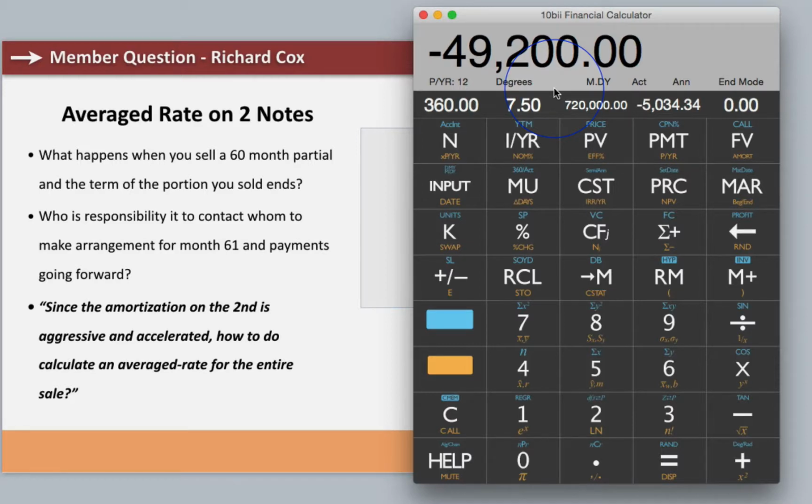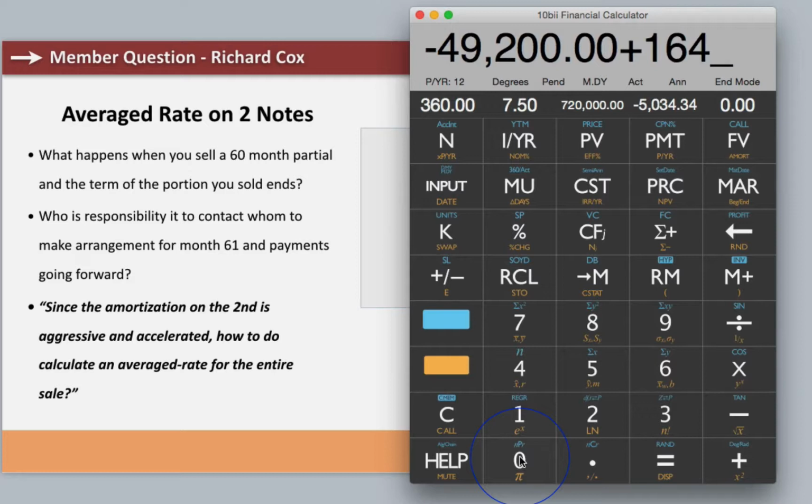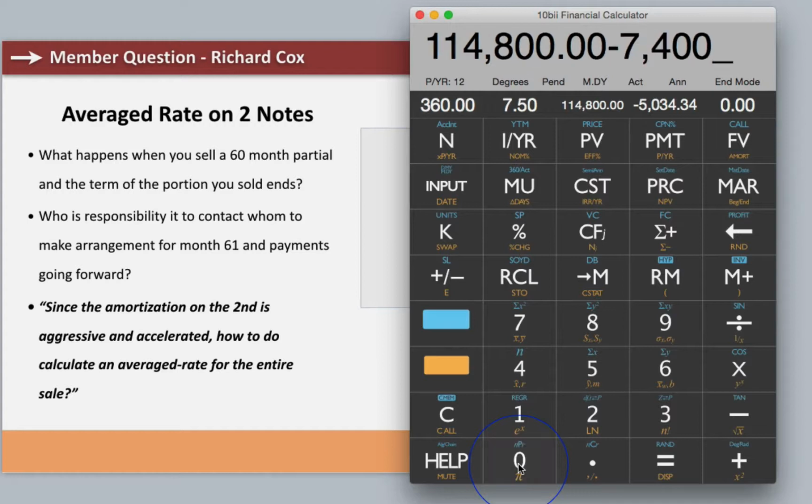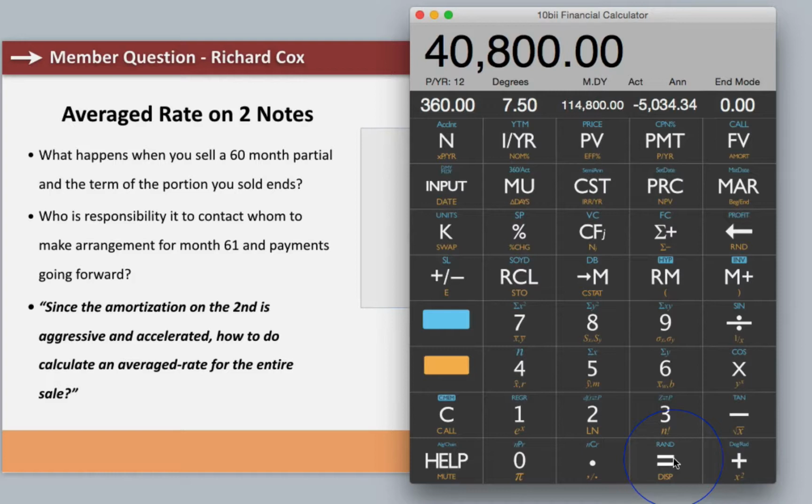Okay, phenomenal for a buyer. And so then you've got this 114.8, and that's going to take out their, okay, so mine is 74,000. Is this how you're putting cash in their pocket? Yes. So they're going to walk away with 40,008 minus closing costs. Correct. Okay.